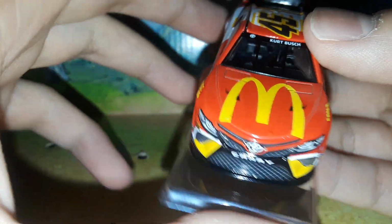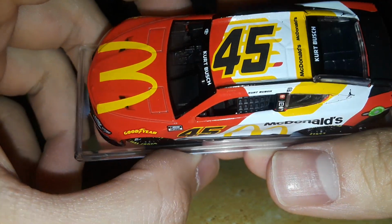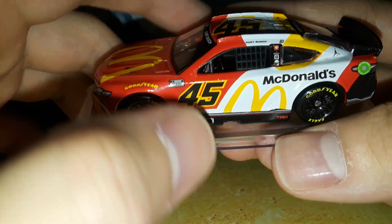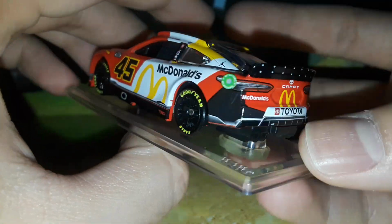Now, let's take a look at the numbers, because usually we do that first, but it didn't pan out that way for this video for some reason. Got the yellow outline and the black number fill-in. It's going to be like this as well over here. The yellow outline and the black number fill-in. It's going to look like this under the headlight and under the tail light.